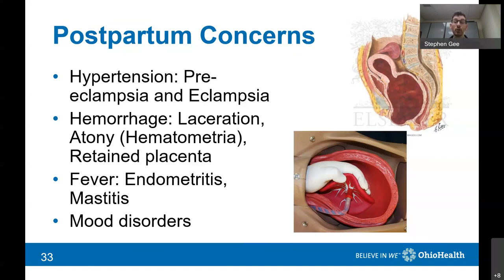Women can present with, they can look really well, but present with fevers like 103, 104, 105. They look good, but they're really high as far as fevers are concerned. So that should raise a red flag to start thinking about those infections.